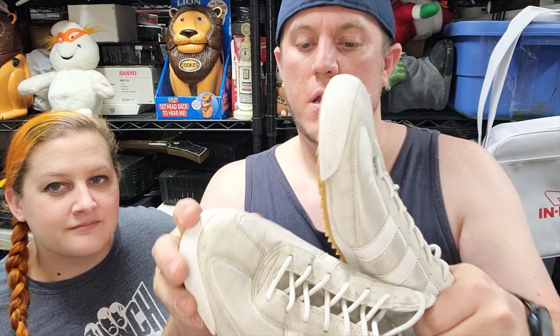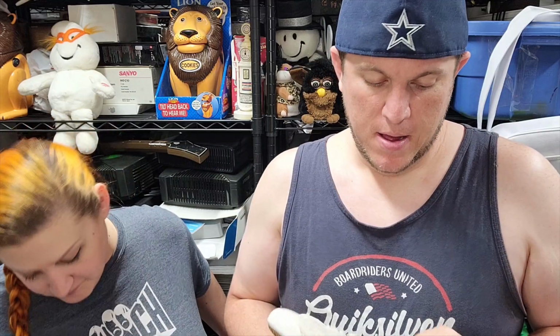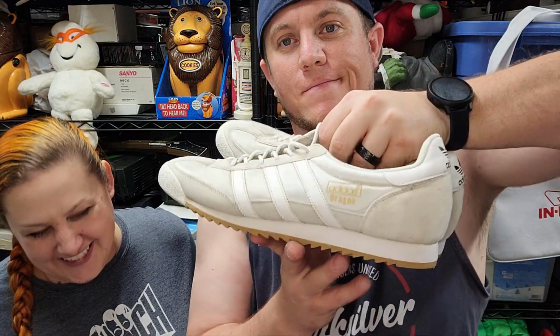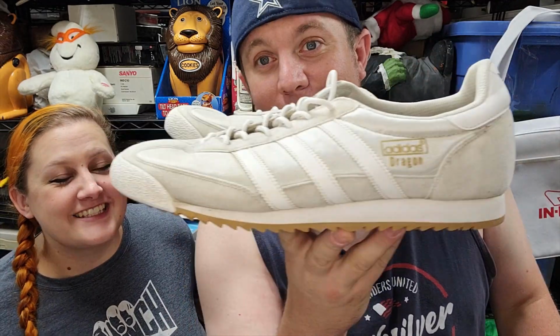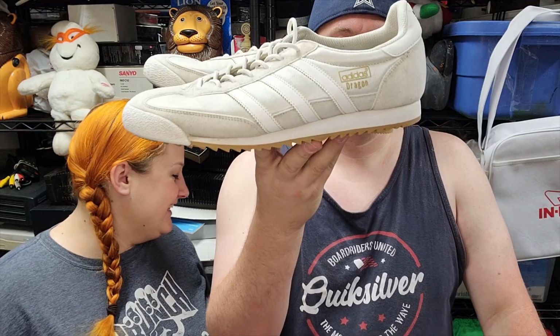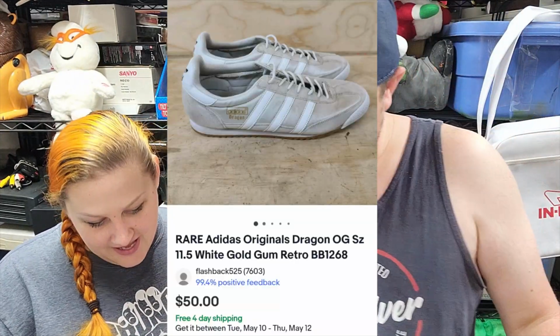These are definitely not in perfect shape. You can probably see some stains on the front here. And they got that suede, which, if it gets dirty, seems to be a real pain. But these were $5. And they used to smell like weed. It stunk up the garage, guys. It was so bad. Got them clean though. Then they sold for $50 shipped. $5 into $50, you will take it.